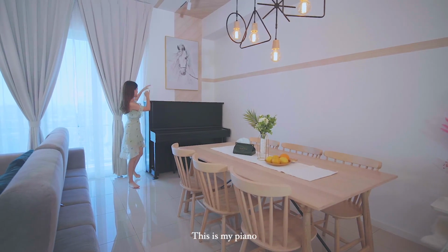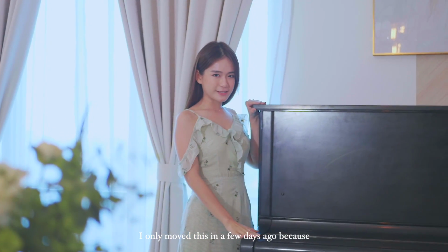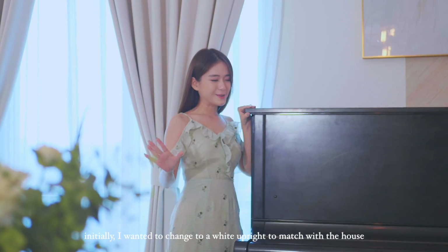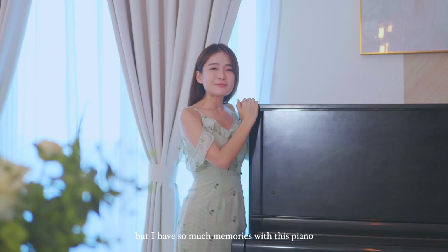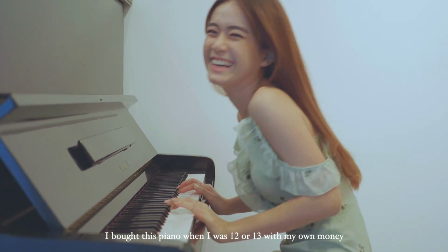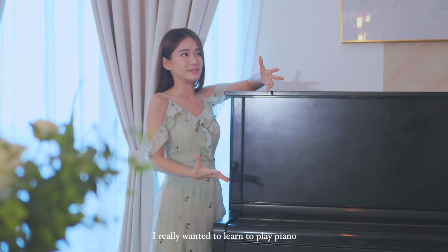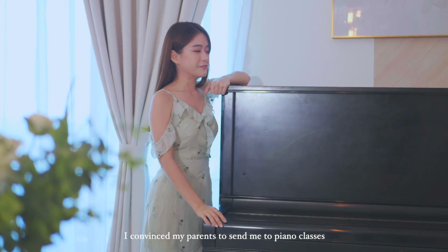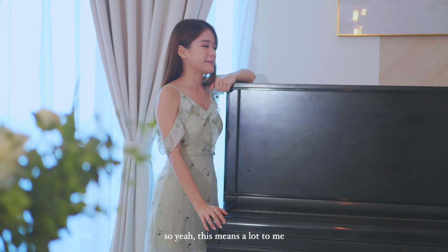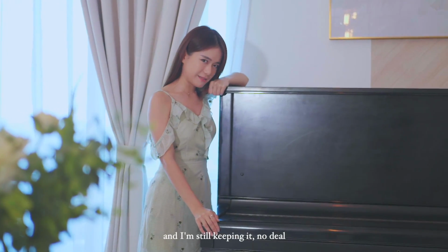Yep, and this is my piano. I only moved this in a few days ago because initially I wanted to change to a white upright to match with the house. But I have so many memories with this piano. I am not selling it yet. I bought this piano when I was 12, 13 with my own money. I really wanted to learn piano. I convinced my parents to send me to piano classes. So yeah, this means a lot to me and I am still keeping it, no deal.